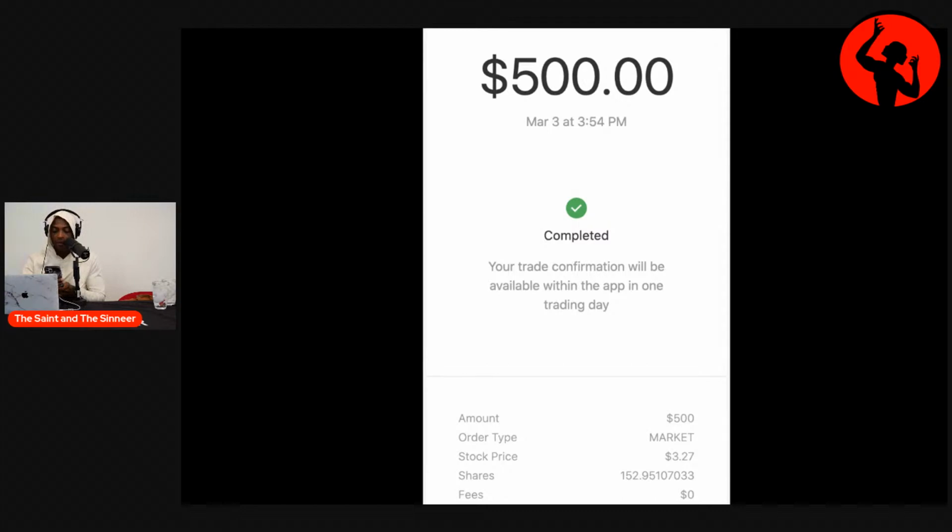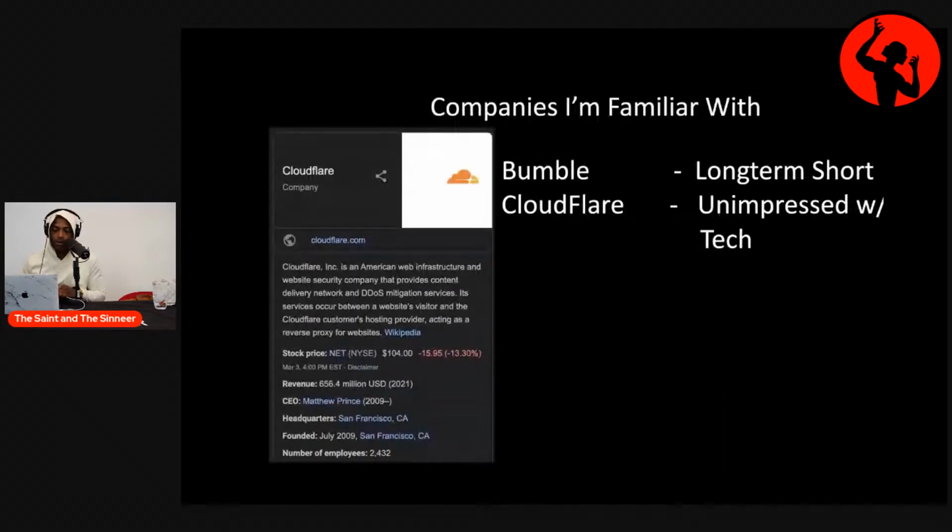So I've actually already made $1.68. My investment has grown by 0.33% so far, which is nice. So that's my purchase, and it's just that simple. I made a market purchase.